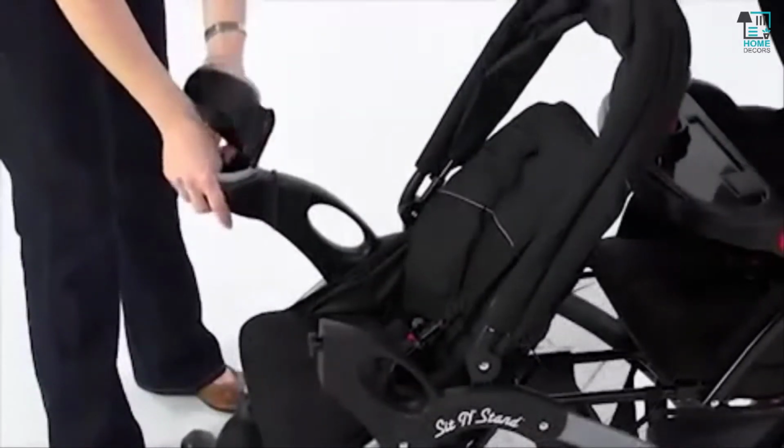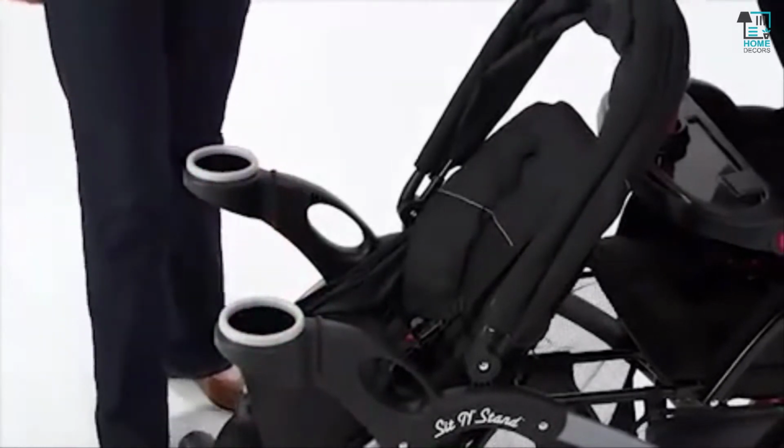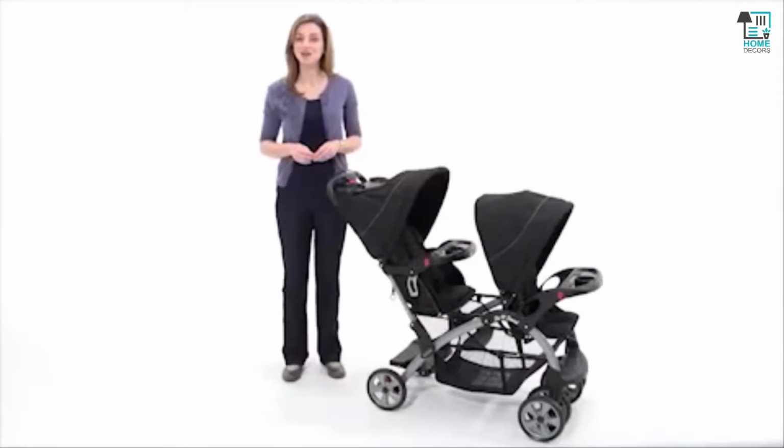These child trays can also be replaced with up to 4 individual cup holders that are sold separately by Baby Trend. The parent tray also has 2 cup holders and a covered storage compartment, making it easy to access toys, food, and drinks when on the go.